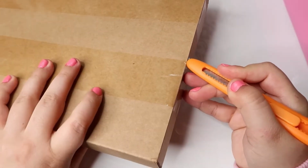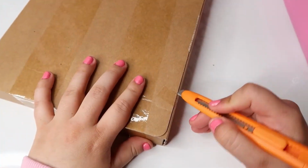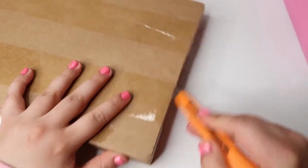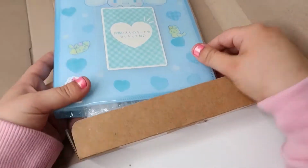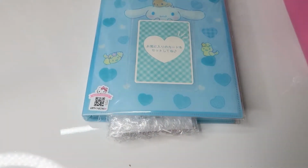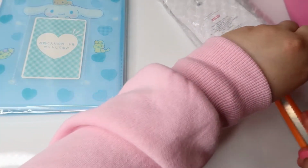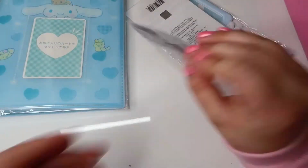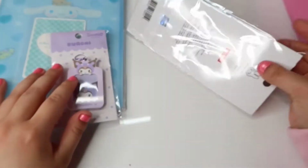I don't really remember what was in here, so we'll see what it is. Oh, okay, I remember now. So I bought this binder, which I'm not sure if I'm gonna use it or not. I just bought it because I thought it was so cute, but yeah, I don't know if I'll use it. And then I bought these really cute little charms to put photo cards in, or the little ID photos to fit in those.